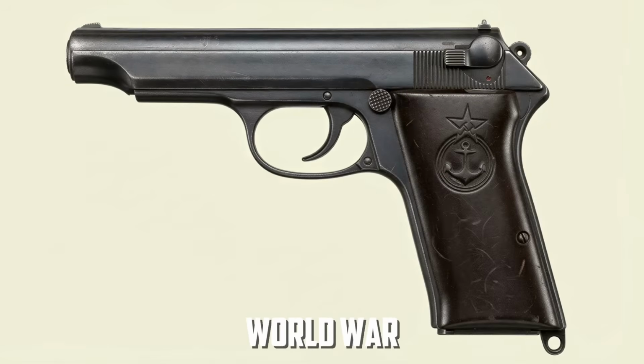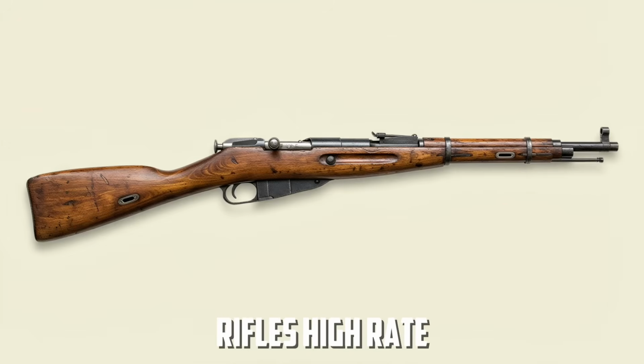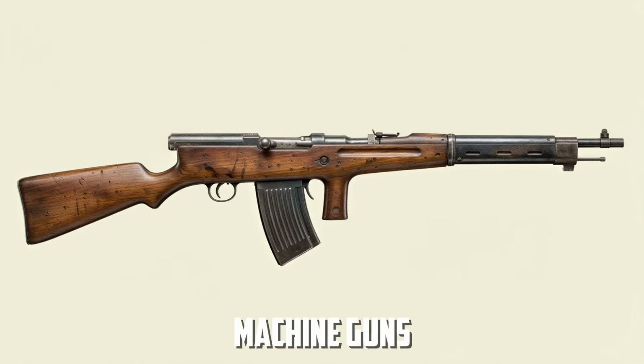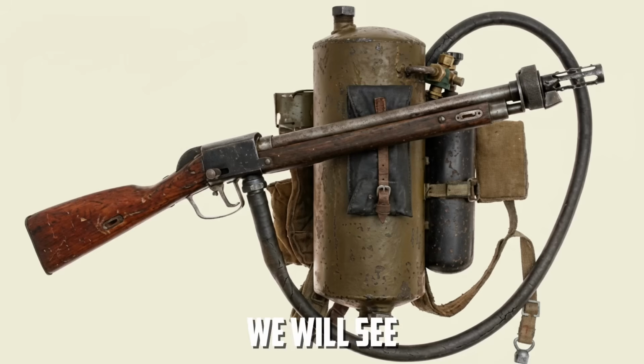Throughout the Second World War, the Soviet Union armed its forces with rugged rifles, high-rate submachine guns, reliable machine guns, solid revolvers and specialized suppressed weapons, and today we will see them all.